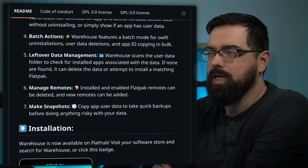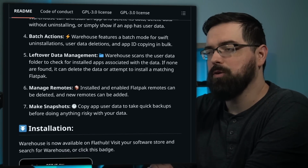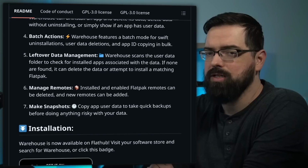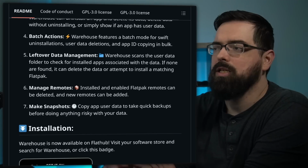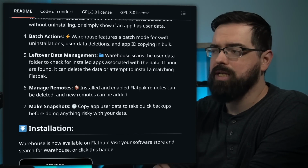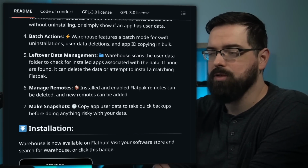So if you're using Flathub and that's the only thing you're using, then you don't really have to deal with the remotes. But remotes give you access to be able to get Flatpaks from various different sources. In some systems and some distros, you might have multiple remotes, and you can enable or install or remove remotes if you want to. And they also give you the ability to copy user data to take quick backups before you do anything with your data. So that's really nice.